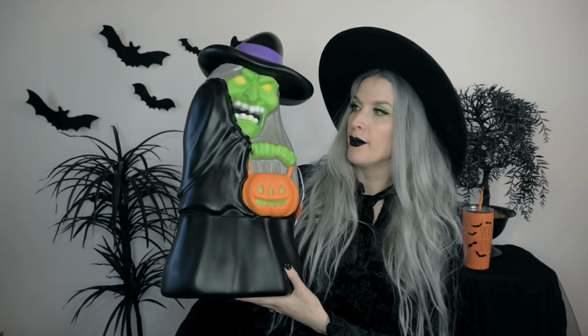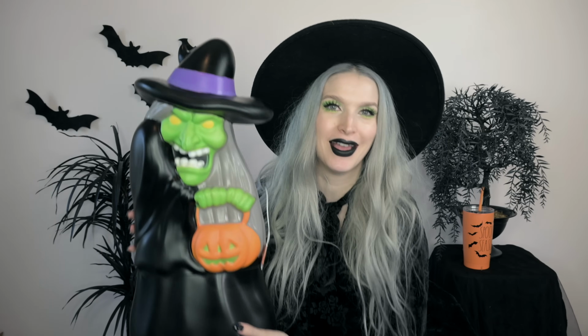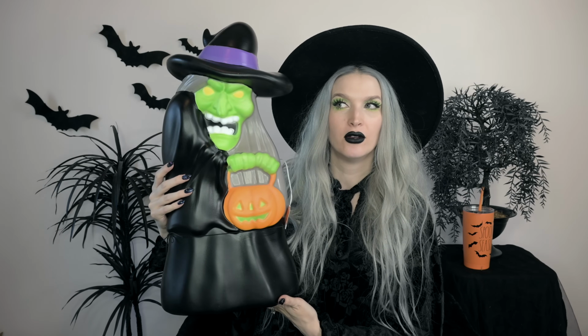Next up, oh, surprise, another blow mold, y'all. I had to get this. This witchy blow mold, this cackling hag witch blow mold, which I love so much. This is what I want to be when I grow up. I'm halfway there. I feel like I just don't have the green skin, but I'm getting closer. This is just a blow mold. I don't think she makes any noise. Oh, she does.